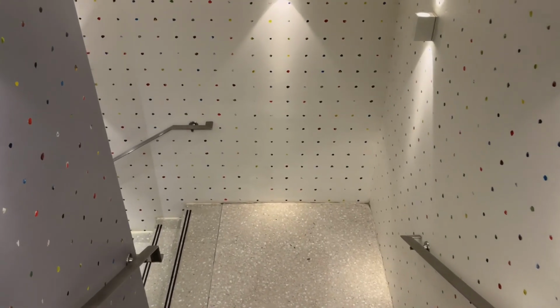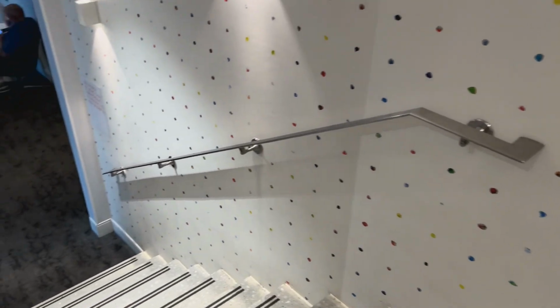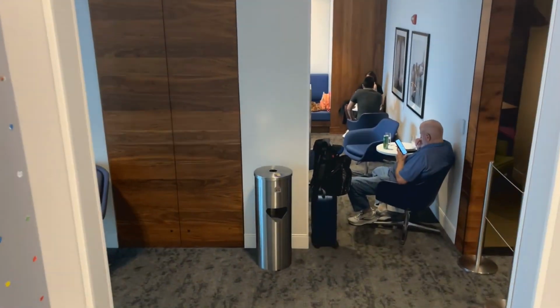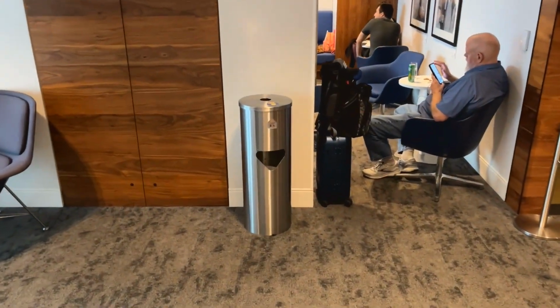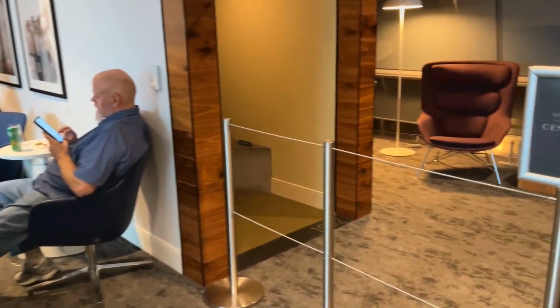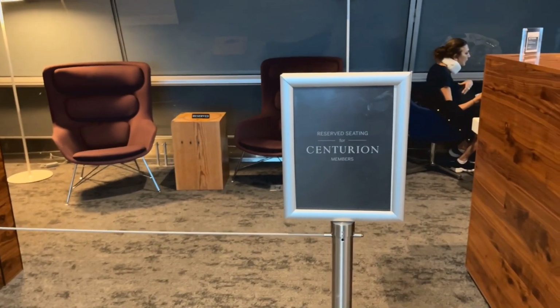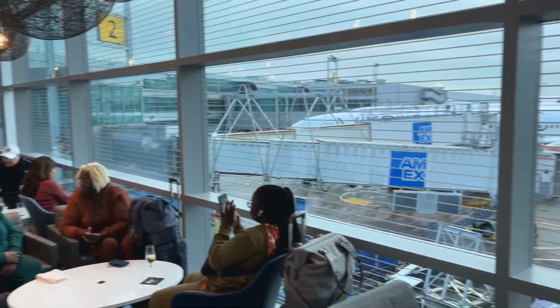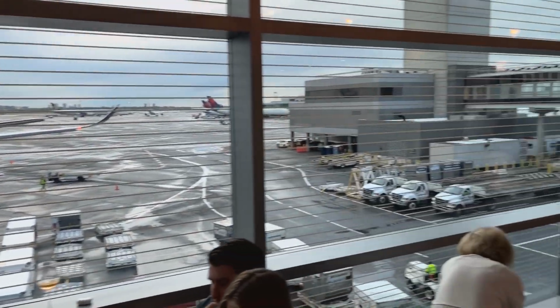There's a separate staircase that leads to the lower floor. I have to say, interesting choice of polka dot wallpaper. On the lower floor, there's private seating on the right-hand side. It seems to be reserved, but honestly, nobody was checking and it was quite empty. On the left-hand side, it follows a similar layout as the main floor.